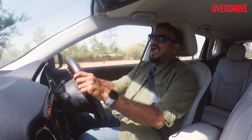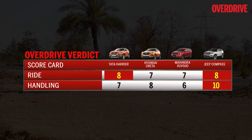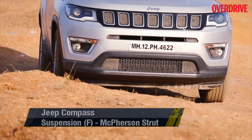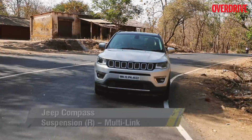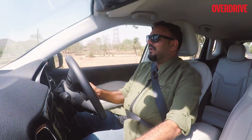But the benchmark for handling in this category has to be the Compass. So much so that we have actually gone ahead and given it a maximum 10 points for its handling. Everything from trails to even the racetrack, this car has left us impressed with the way it handles. The steering setup, the suspension setup, the way it tackles bends, it's just perfect for this category.